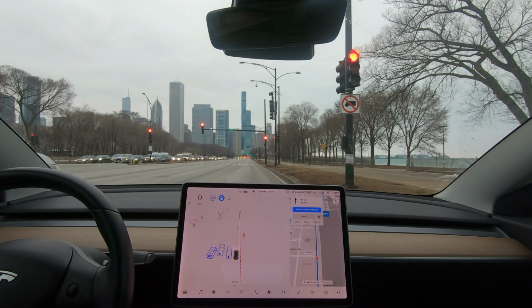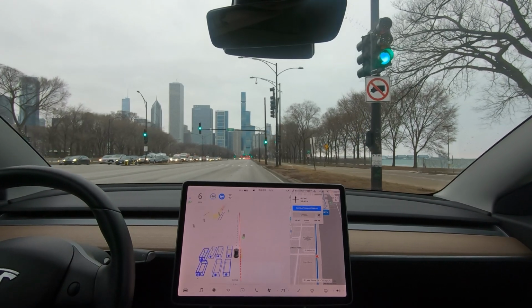One of the things here with Lake Shore Drive is that those lanes are kind of narrow, so I'll be extremely careful to see how the car reacts to them and make sure it doesn't go over into the other lanes and other cars. We have traffic building up, so we'll be extra careful here.